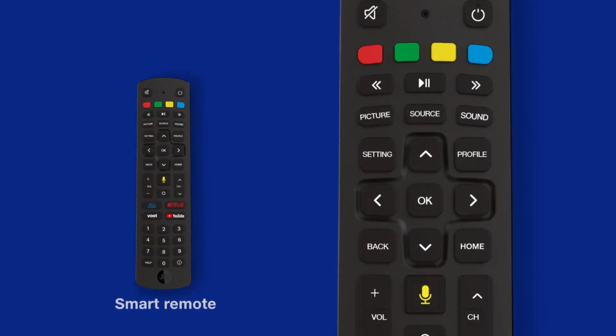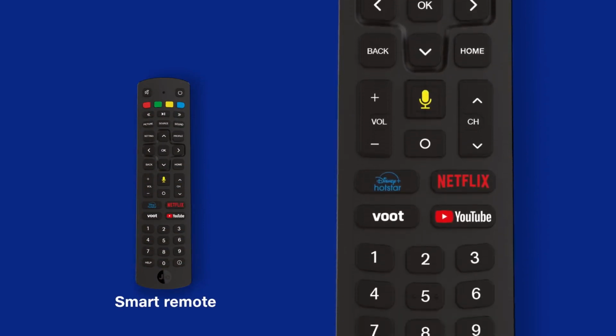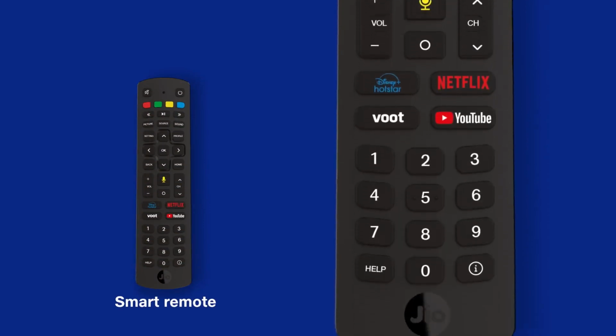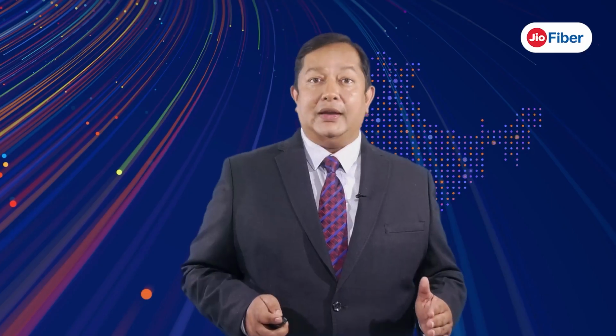You will also get a smart remote with this Jio Fiber set-top box, which you can easily use to control your TV. Moreover, you can pause or play even on live TV.